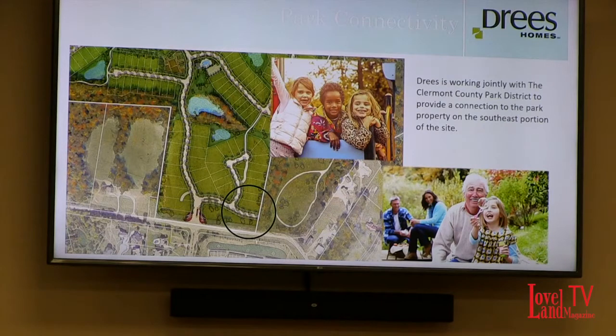So again, talking with Claremont County Parks, they offered to allow us, and they wanted us to share a little more information. With the background of these both being part of the Grail property, I thought it was important to go into that a little bit as well. And they wanted us to review some of that information.